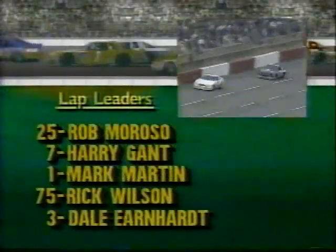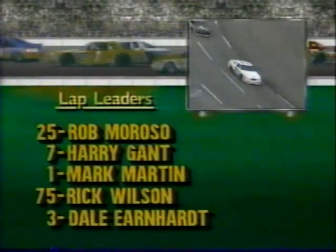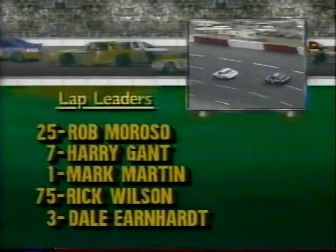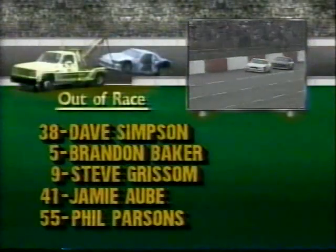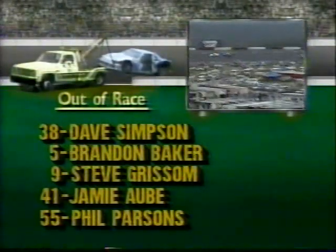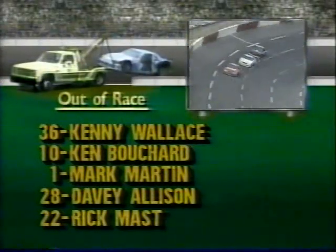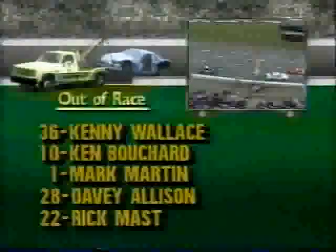Rob Moroso was the first leader, then Harry Gant. Mark Martin has also led, so has Rick Wilson, and Dale Earnhardt has also led some laps. Out of the race, Dave Simpson in car 38, then Brandon Baker, Steve Grissom, both involved in an incident between turns 1 and 2. Jamie Albee, one of the Busch Grand National North drivers, is out. Kenny Wallace, Ken Bouchard, Mark Martin, Davey Allison, and Rick Mast have also gone behind the wall and are out of competition. Now, Harry Gant is the leader of the race with 131 laps to go.